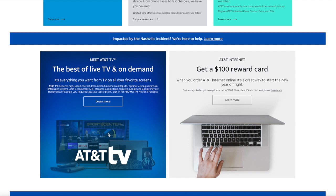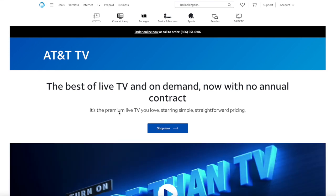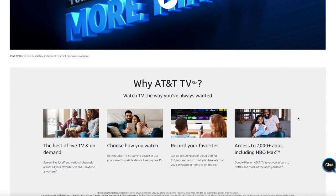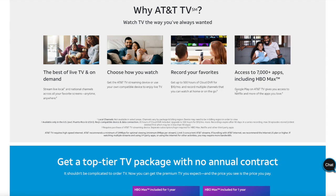And what we're going to look at is what AT&T is doing with its new combined AT&T TV service. You may remember that there has been a service for a long time called AT&T TV Now, which was a streaming option that did not have contracts. It also had a service called AT&T TV, which did have contracts. Oh, that's not confusing or anything, right? But AT&T recently announced that they are combining the two services.